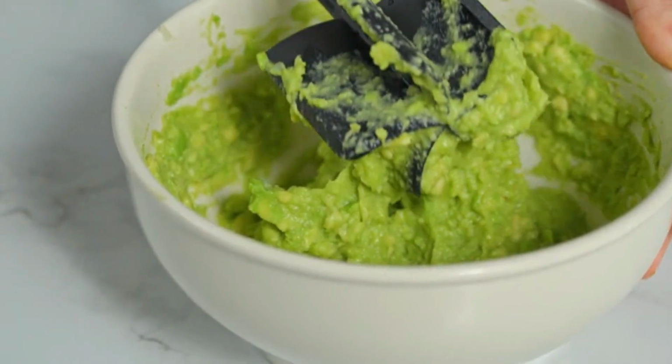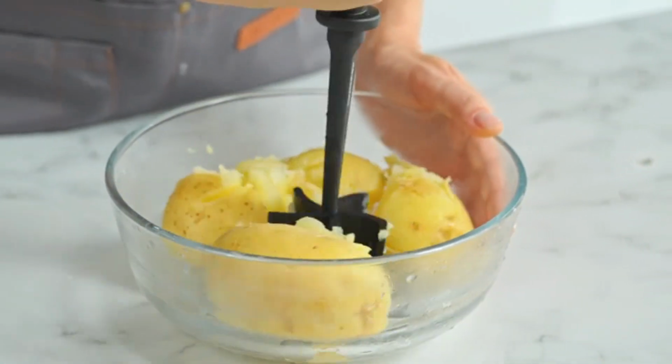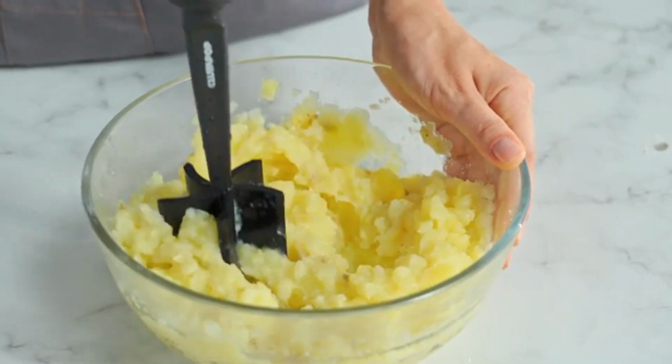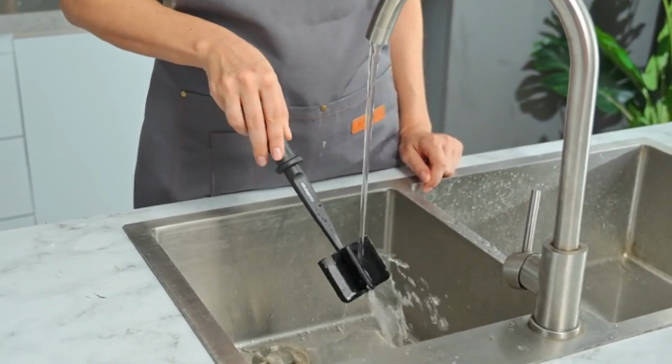Heat resistant. The oversized, BPA-free nylon head is heat resistant up to 450 degrees Fahrenheit, making it a safe tool for cooking ground meat, potatoes, and other hot foods. Safe to use on all types of cookware, including non-stick and coated.